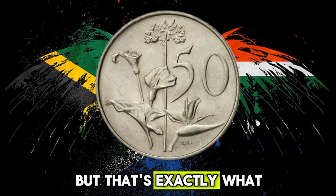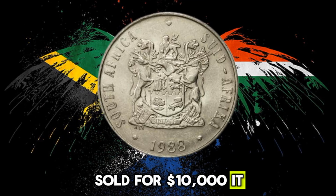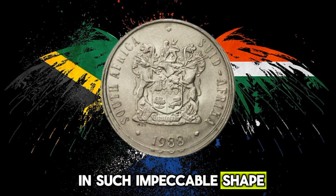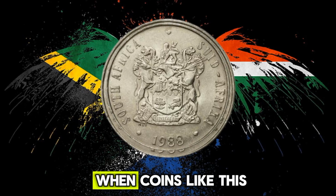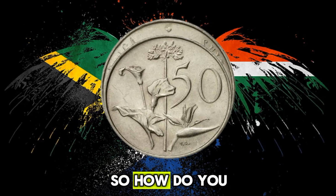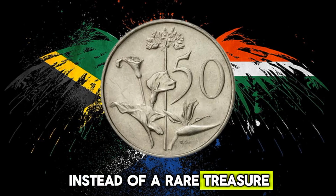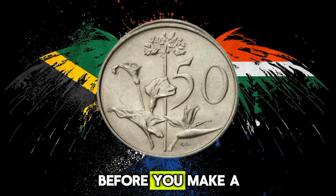But that's exactly what happened with the coin that recently sold for $10,000. It had the rare mint errors, but it was also in such impeccable shape that it could have been freshly minted yesterday. And here's the kicker. When coins like this sell for astronomical sums, counterfeits and fakes are never far behind. So how do you make sure you're not being duped into buying a replica instead of a rare treasure? Let's arm you with a few quick tips to help you spot a fake coin before you make a costly mistake.